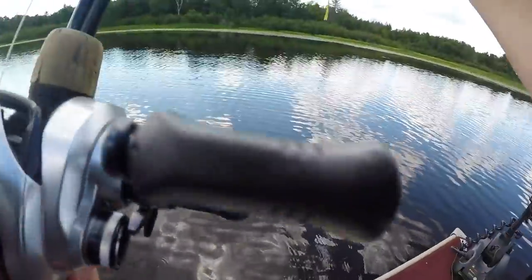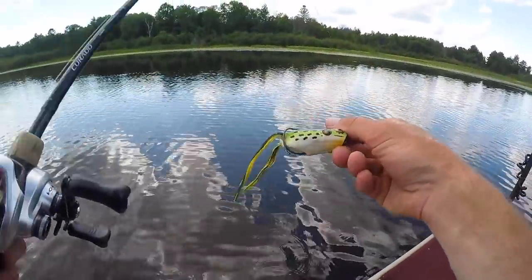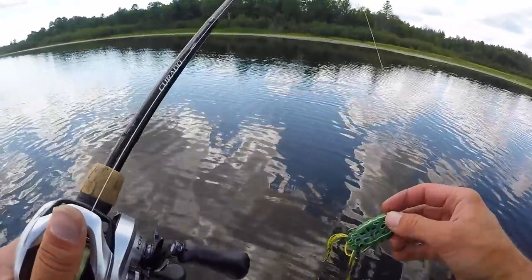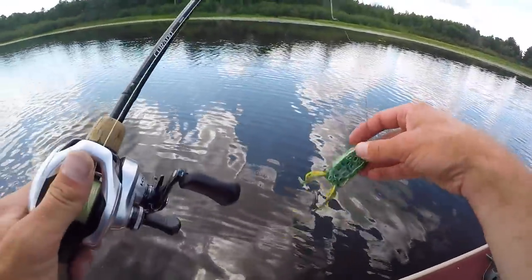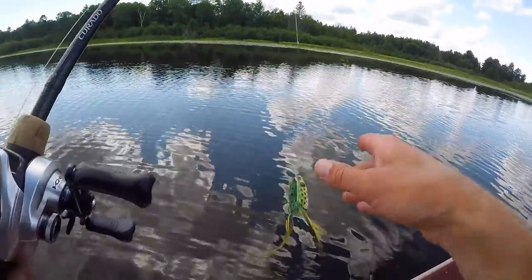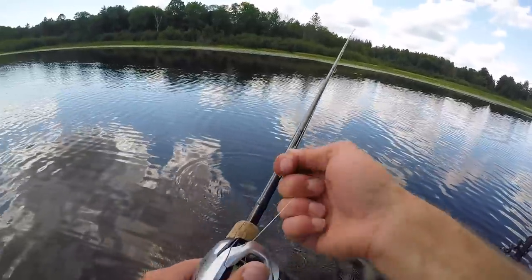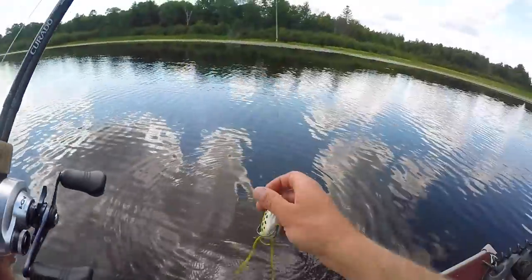All right, I'll quickly show you the setup for today. I've got a Pad Crasher here. This is actually the popping version. I bought four new Pad Crashers a few days ago and I forgot all four of them. So hopefully my last fresh one will get the job done today. This is on a 200 Tranx with 50 pound braid. You'll notice we got a little leader there.